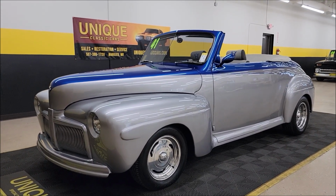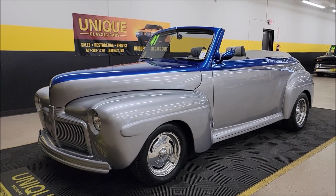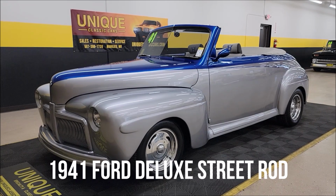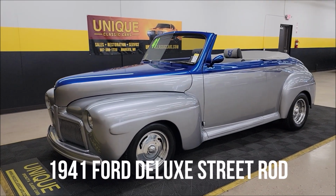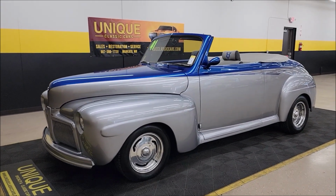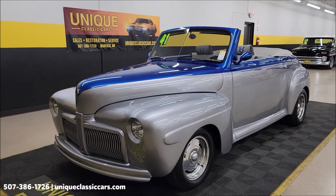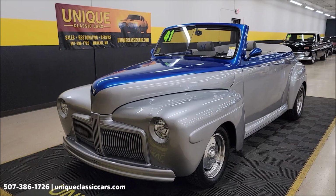Custom built street rod here at Unique Specialty and Classics. Let's check this one out a little closer. 1941 Ford Deluxe convertible street rod. 350 V8 power underneath the hood that's paired up with an automatic transmission. Turbo Hydromatic 350 automatic to be exact.